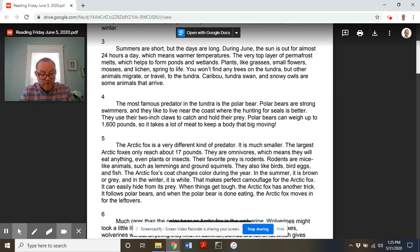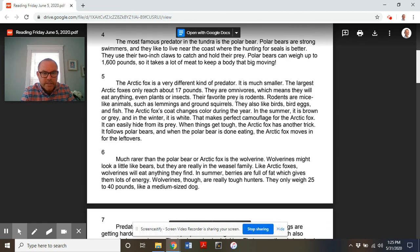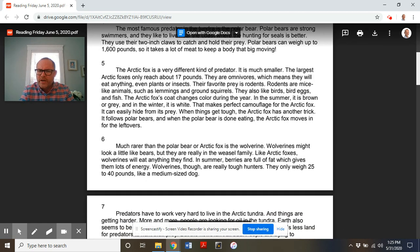Fourth section, I wrote down polar bears, powerful hunters. What's next? We leave the polar bears behind. We're off to the fifth section. This says the Arctic fox is a very different kind of predator.